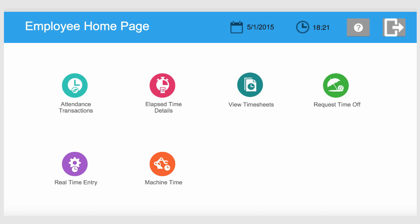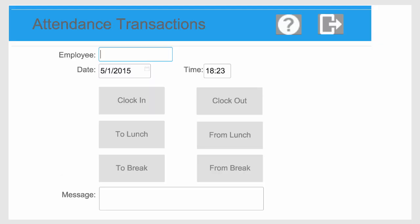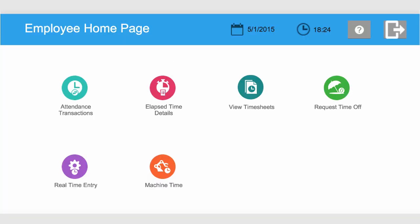The employee homepage is a simple, easy-to-use touchscreen-enabled dashboard that allows users to capture day-to-day activities. Employees can easily clock in and out using the attendance transactions form. Lunch and break time transactions can be manually performed or automatically deducted from their shift schedules in Time Track.